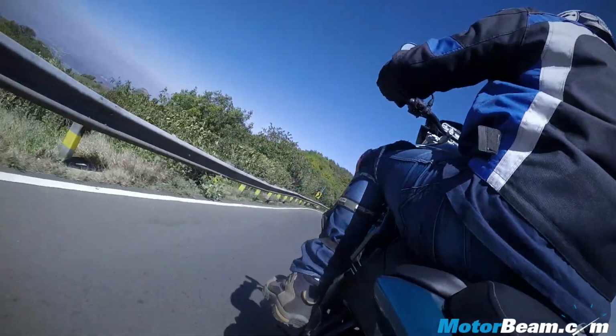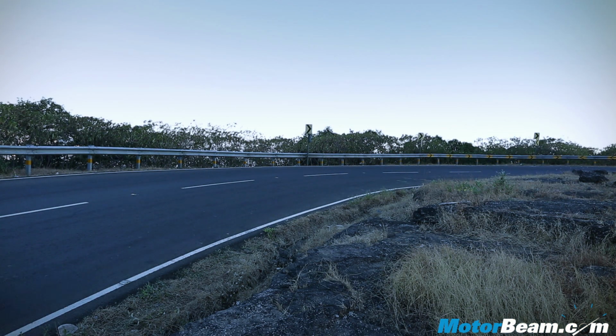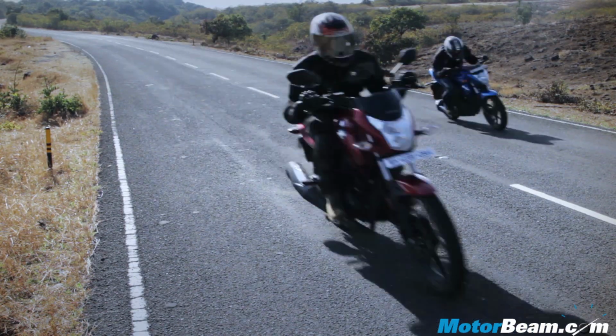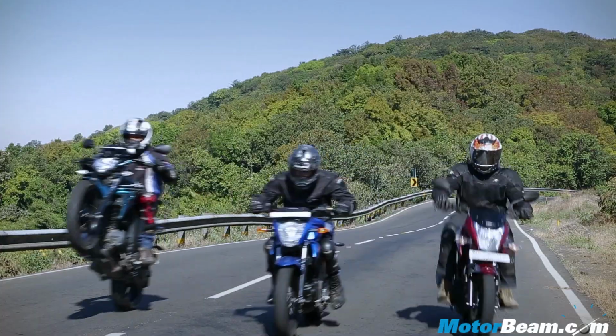The FZ is the lightest bike here, but is down on power and torque compared to its rivals. The Gixxer has the most power, while the Unicorn has the most torque, but the performance of the CB Unicorn is the best. It's also the fastest bike here, thanks to the tallest gearing of the trio.